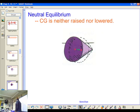Okay, I believe you. Now, neutral equilibrium. Center of gravity doesn't go up or down. That would be like this thing rolling across the table. Its center of gravity doesn't go up or down, so it doesn't topple, it doesn't fall over, it just stays the way it is. And that would be neutral equilibrium. Okay.